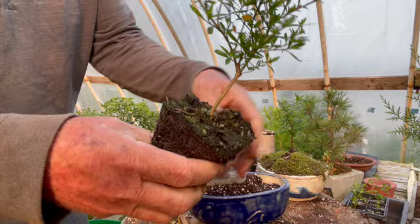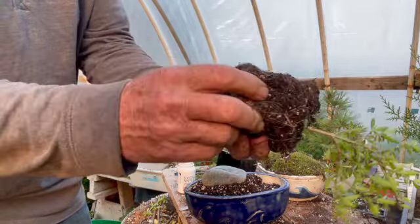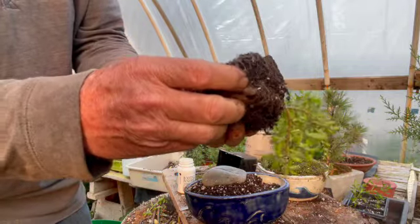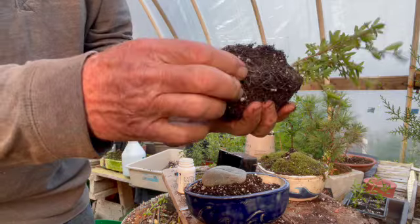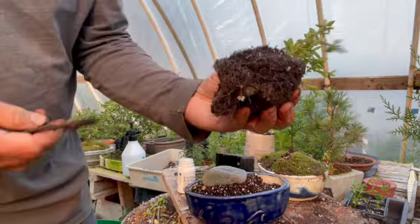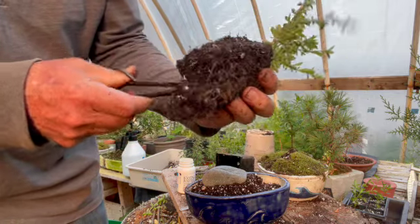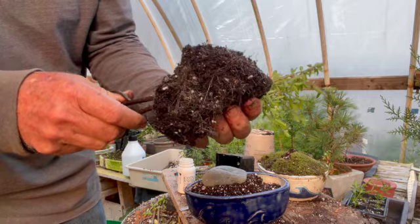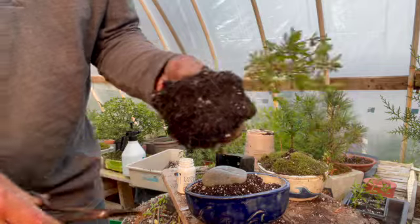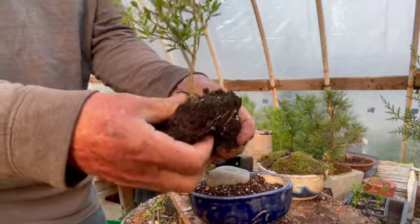So I want to get these roots. It is a plant that gets fairly root bound. You can see. So just like the other one, I want to cut all this root off the bottom that's gone around and around in the pot. It has turned out to be a plant that benefits from having its roots trimmed like this. It really stimulates it to grow.